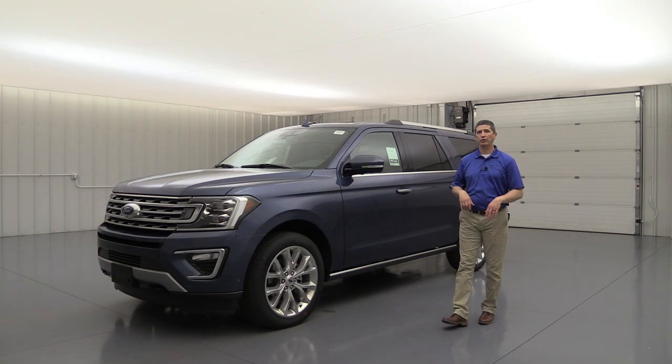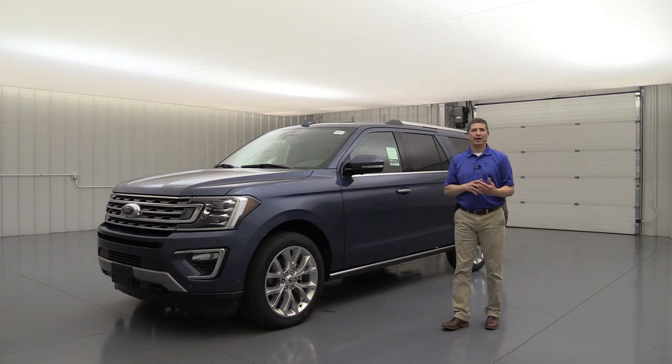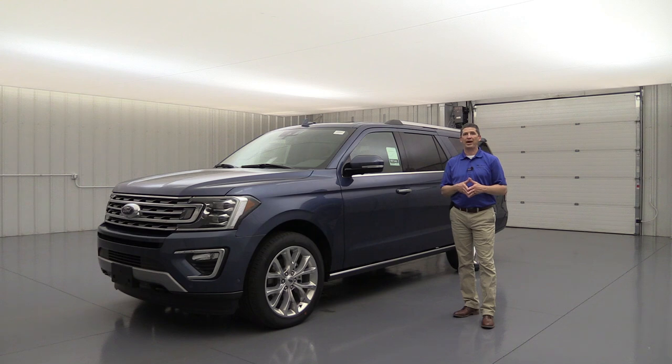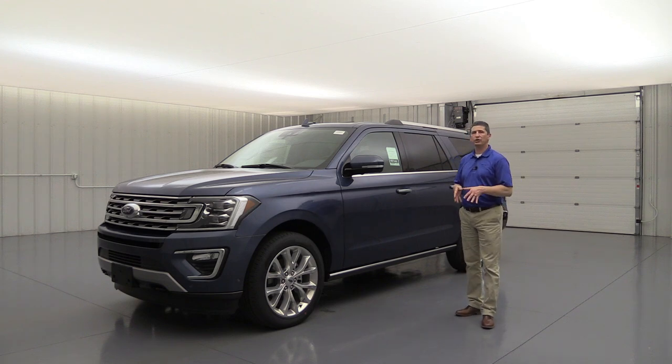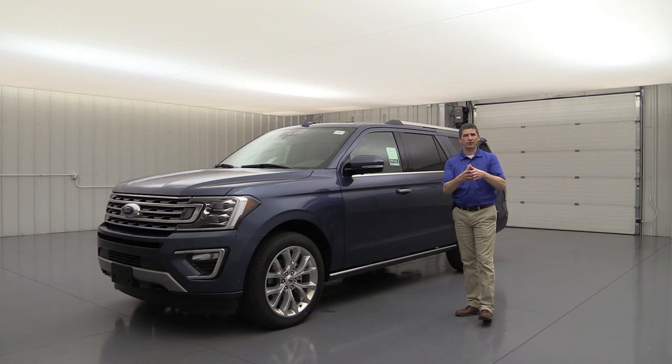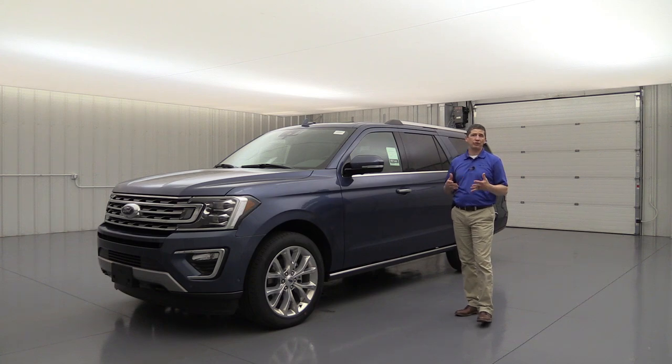Now we're going to talk about the 302A equipment group. This is where we order most of our vehicles for the Limited, because really the XLT with a couple of different packages like the 302A equipment group gives you a lot of the features from the Limited. This is the package we found that a lot of people who get a Limited want to go up to. It does include everything in that 301A equipment group, so the driver assistance package, the Panoramic Vista roof, and the navigation are included with this package, plus four other great features.